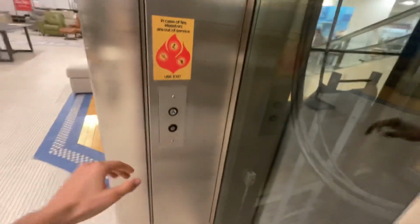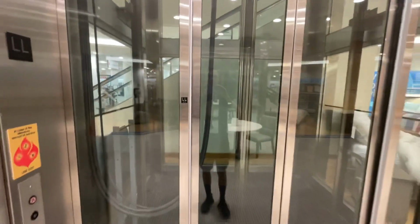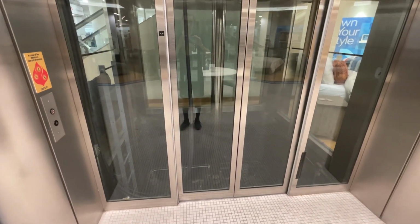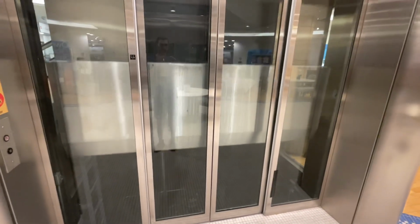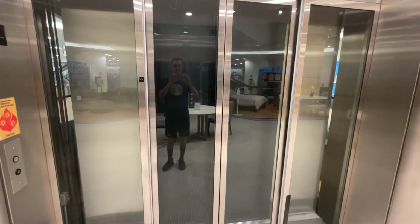But anyway, watch it come down. And they have it where the outer doors are glass, but the inner doors are not glass, and I don't like that.